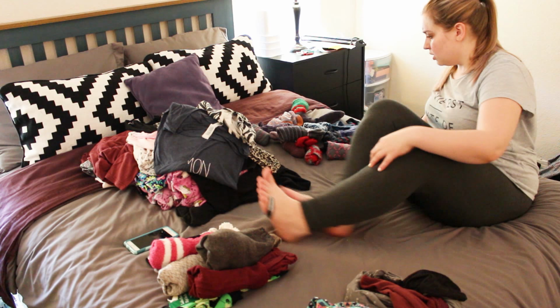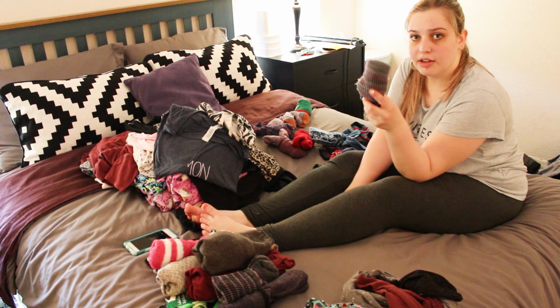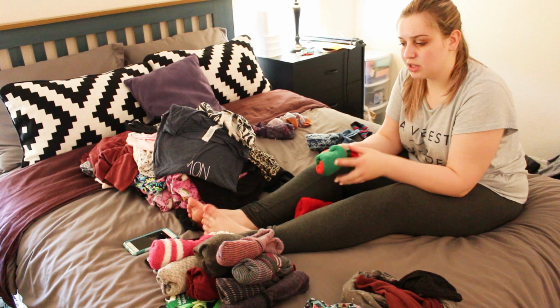Okay, love these guys. Love these guys. I wear a lot of boots and warm socks in the winter, so I'm gonna keep a lot of those. I like these ones. Christmas, I'm gonna keep my Santa Claus ones. I love wearing Christmas socks at Christmas time.